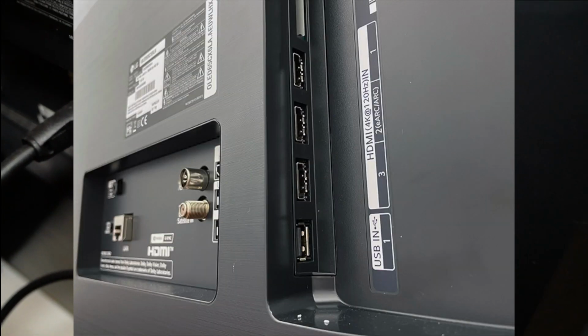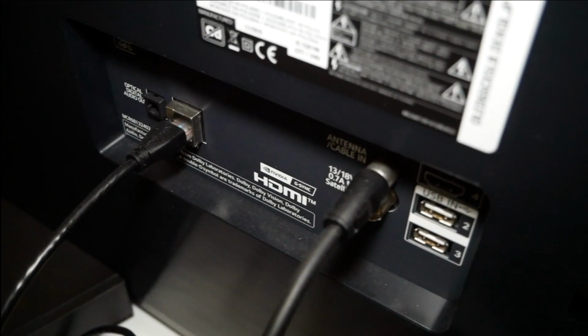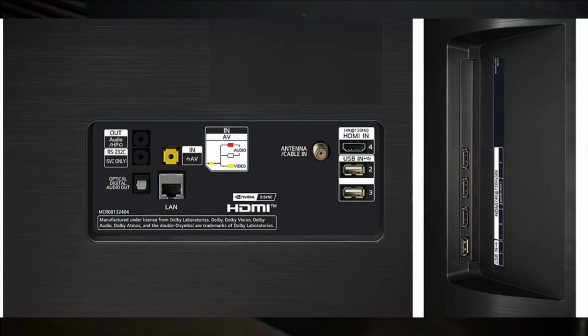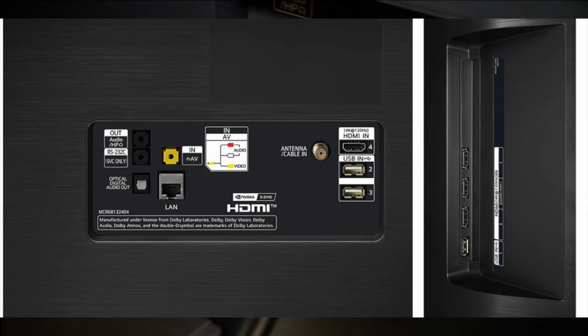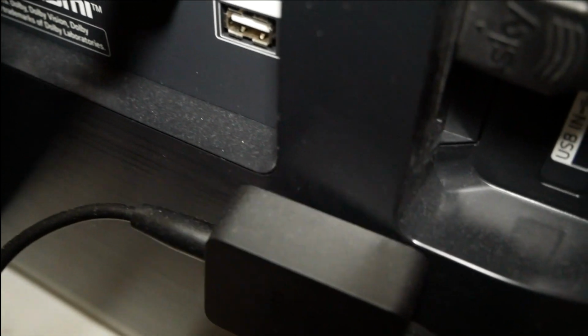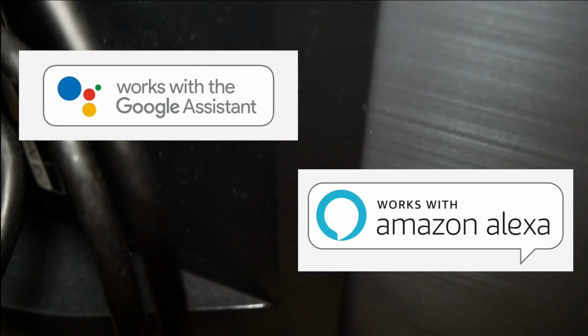So looking at the connections, I've already mentioned the 4 HDMI 2.1 ports, and in addition to that, you've got all the usual ports including the coaxial antenna port, 3 USB 2.0 ports, Ethernet, an optical digital out for sound systems, and an audio jack. The TV also has Wi-Fi, Apple AirPlay 2, which I use if I want to turn the CX into a giant monitor, and it supports both Google Assistant and Amazon Alexa.